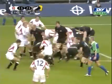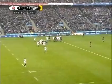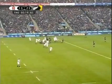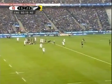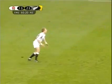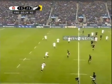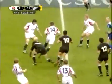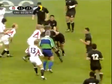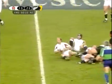Well, that's a pretty good scrum in the end. Soialo scrapping his way downfield. He did well. He took 10. Nicely fielded by Carter. Oh, kick is off the side of the boot. Sits up for Lucy, but it's in England territory. Fires it wide for Cueto. And finally runs into the All Blacks 5 metres in England territory.